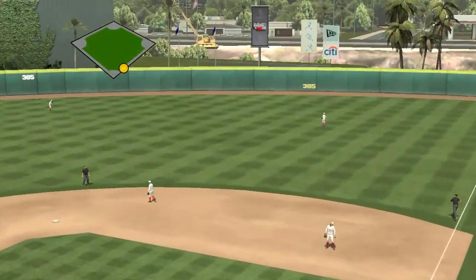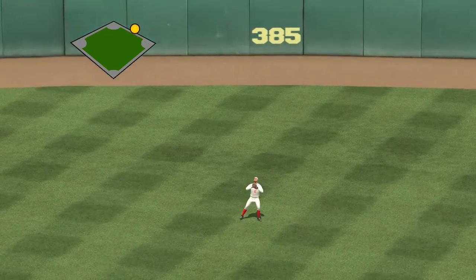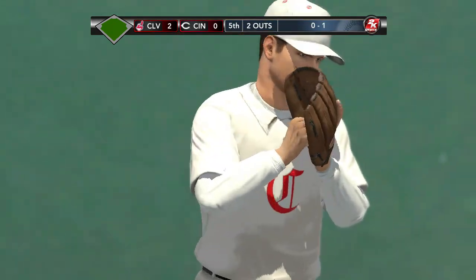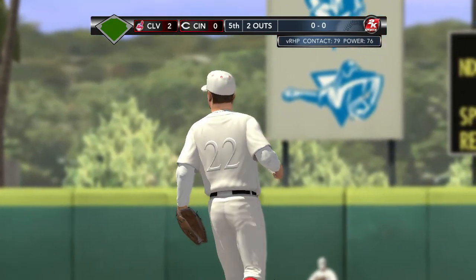That swung on and flied to right. Miller to field this one. And he gets to it and puts it away. Zimmer up at the plate, homered back in the first inning.